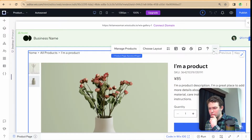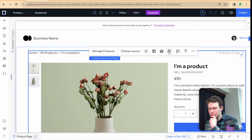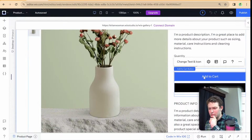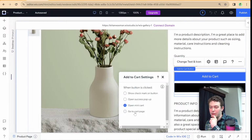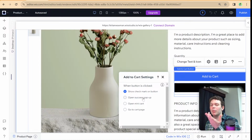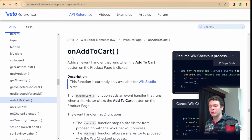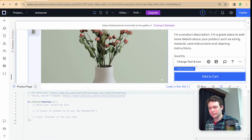Hmm, how do we get to the settings here? Here, add to cart, settings. Yep. So let's say show check mark on button. Okay, so that will be the default behavior. And then using this on add to cart. So basically, why don't we show it?